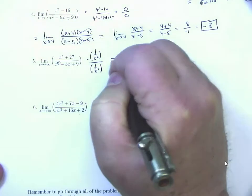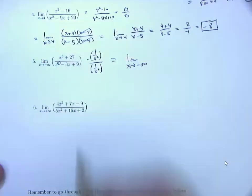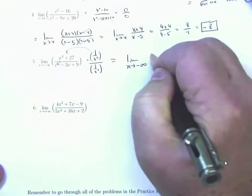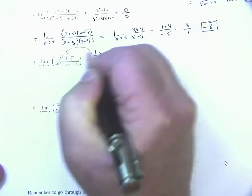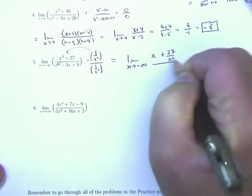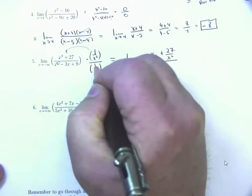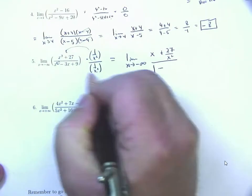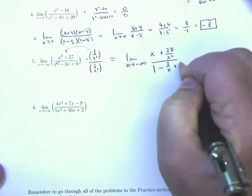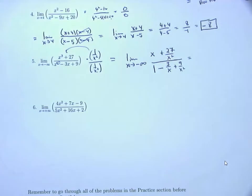This will be equal to the limit as x approaches negative infinity, and then I'm going to distribute here. X cubed times 1 over x squared is just x. 27 divided by x squared, because nothing cancels. Divided by x squared times 1 over x squared is 1. Minus 3x times 1 over x squared. X goes in x squared x times, that'll be minus 3 over x. Plus 9 times 1 over x squared is 9 over x squared. Does that make sense so far?